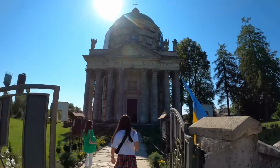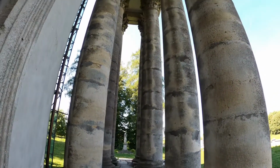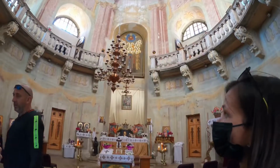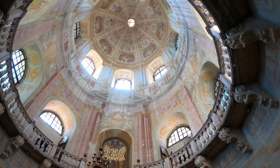An unexpected stop before Pidhirsti Castle was the Roman Catholic Church of Exaltation in St. Joseph. It was built by the architect Karl Romans in the 18th century in Baroque fashion with an interior reminiscent of Roman times.